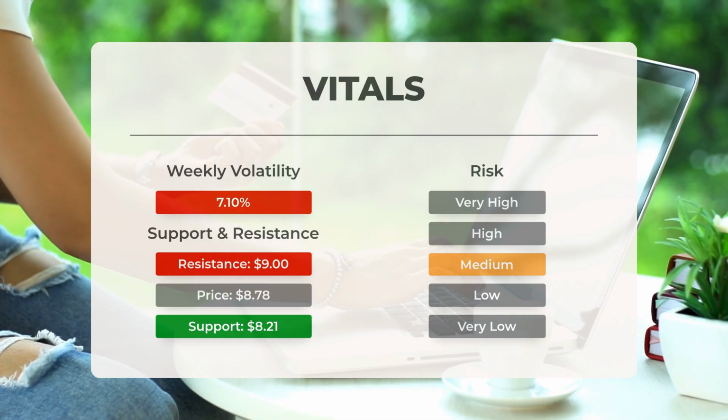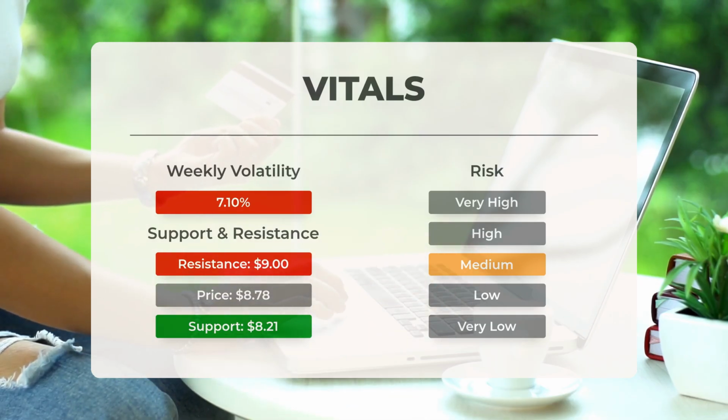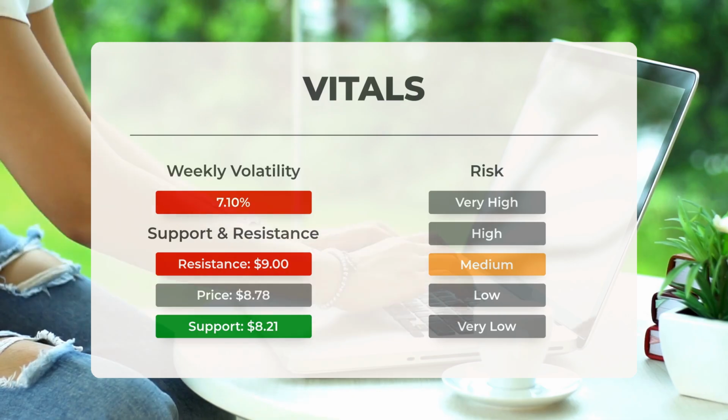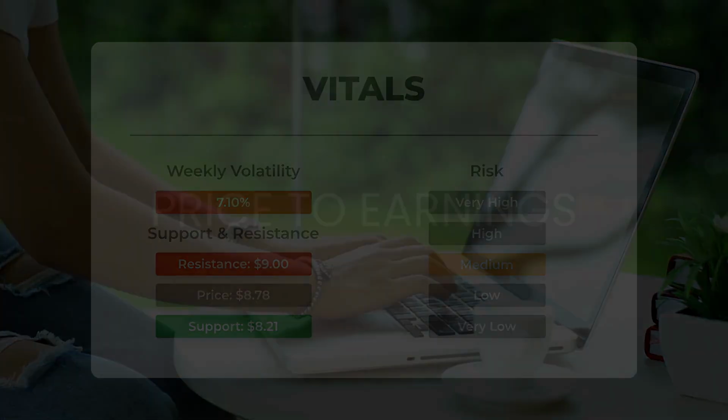This stock exhibits average movements throughout the day, and with good trading volume, the risk is considered to be medium. During the last day, the stock fluctuated 98 cents between its high and low, which is a change of 12.56%. Over the last week, the stock has experienced a daily average volatility of 7.10%.